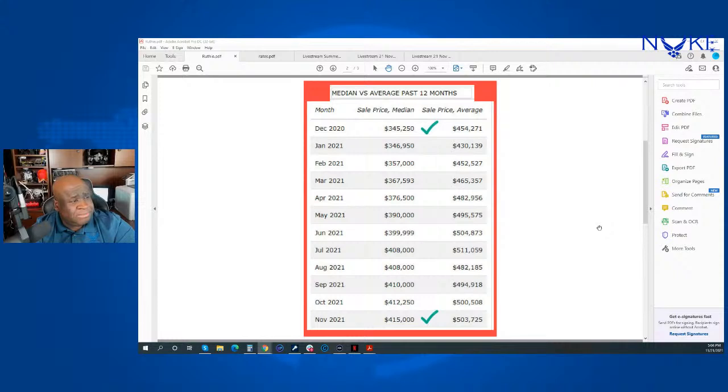December last year, the median price of a home was 345,250, and the average price was 454. This month, the median she's showing is 415. That's interesting. And 503, that's a little bit higher than I reported on Thursday, actually last week when I did the update. So she may have better numbers. We're now in the middle of the month, so she is showing that prices have gone up even more.